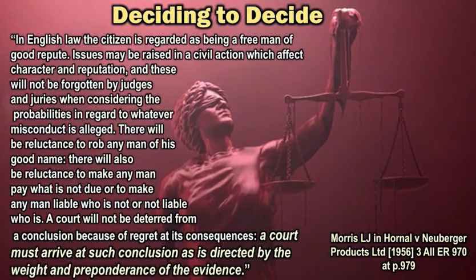So let me just cite this from a law case. It says this: in English law, the citizen is regarded as being a free man of good repute. So all our authors who write a contrary view, we certainly want to give them that regard. Issues may be raised in civil action which affect character and reputation, and these will not be forgotten by judges and juries when considering the probabilities in regard to whatever misconduct is alleged. There will be reluctance to rob any man of his good name.